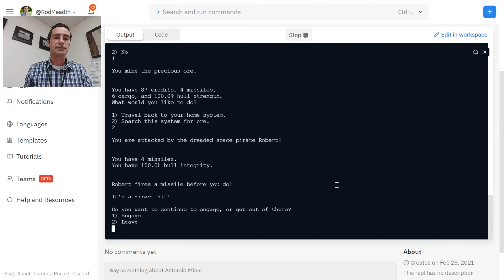Again, if I was going to make this a little better, I'd probably have some kind of pause, or have to press enter, instead of the whole battle appearing immediately, because it takes away from the suspense. But do I want to engage or get out of there? And by the way, the chance for the dreaded space pirate Robert to hit me with his missile is connected to the agility of my spacecraft, whether it was a heavy cruiser, the mid-range, or the light one. So the light one escapes easier. Apparently not that easy. I'm going to engage him.